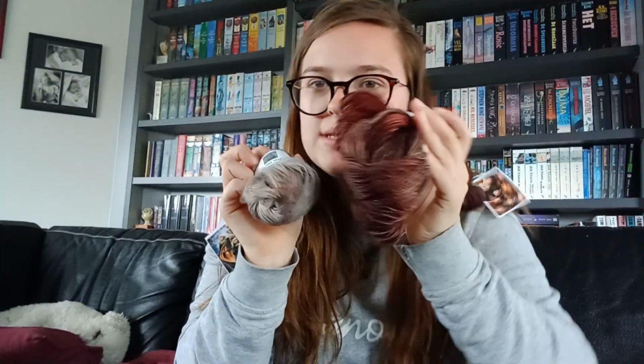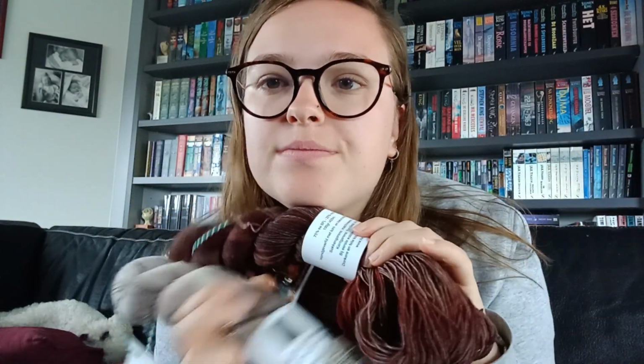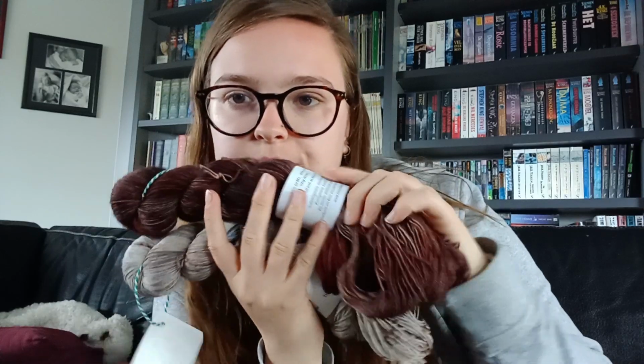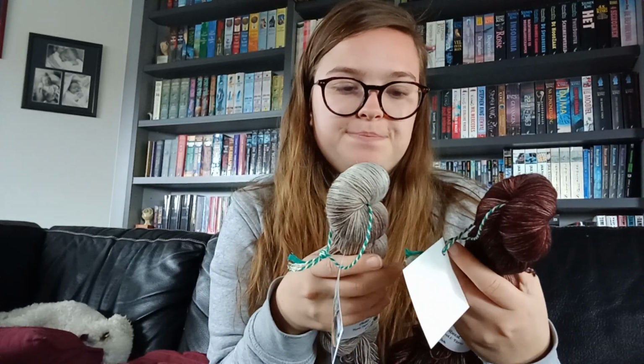I'm really thinking a stripy summer top with these two. Would that be something? If we look at this, I think this would be cool in a stripy summer top, and I have 200 grams. So a summer top would be like cap sleeve or something. Maybe I'll wait and see for the Tolstati by Crea Bea, but I'm not sure if that's fingering weight.